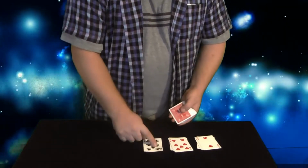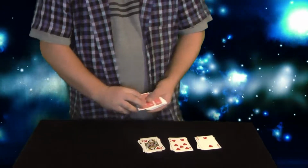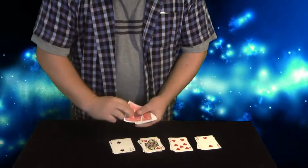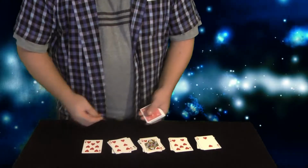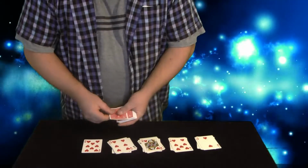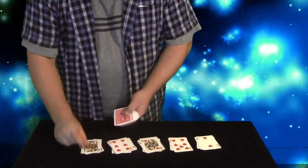Then another one. That was an 8. 9, 10, 11, 12, 13. Then another pile. That was a 4. So 5, 6, 7, 8, 9, 10, 11, 12, 13. And then let's do another pile. You can do as many until you run out of cards. So there's an 8, 9, 10, 11, 12, 13.